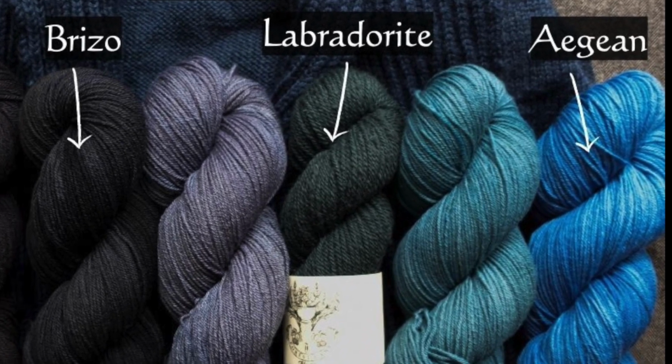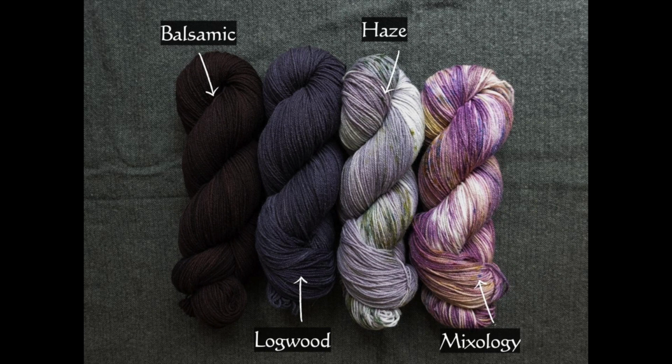So here are all my purples that are new. We've got Balsamic, Logwood, Haze, and Mixology. You can tell that Haze and Mixology, while they're both purple, are very different purples from each other.